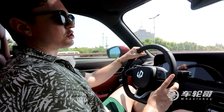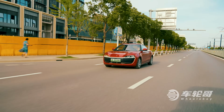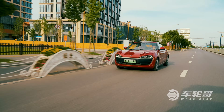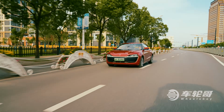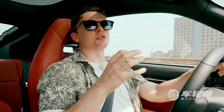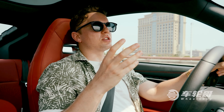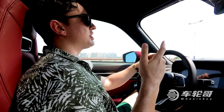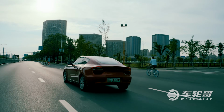So how it delivers power actually allows us to transition into how it handles. It's got McPherson struts up front and torsion beam in the rear, nothing particularly fancy. I think that Leap Motors doesn't really picture this as a very intense or high performance sports car. You can know this based, one, on the simplicity of the suspension, and two, on the fact that the tires, while having 17-inch wheels, are very narrow.